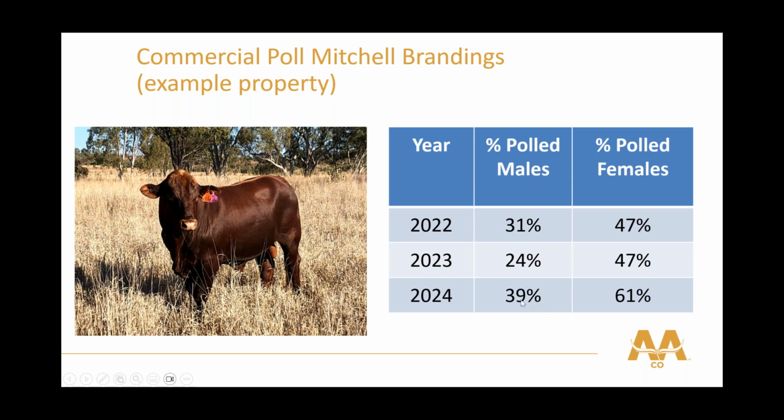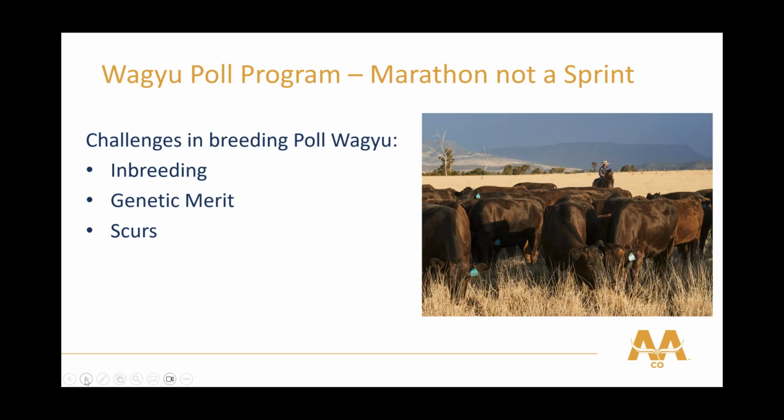Then we can see that 39% are phenotypically polled, and this percent polled here is the percent not dehorned. So it's a really clear example of how big the rate of scurs is, because the amount of heterozygous polls is exactly the same in the males and females. The only difference between the males and females here is scurs that need to be removed in the branding process. Okay, so that's the Mitchell program.